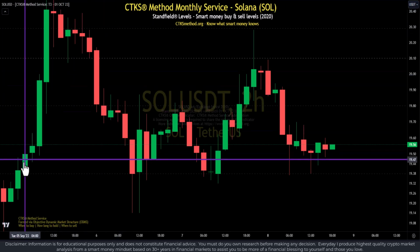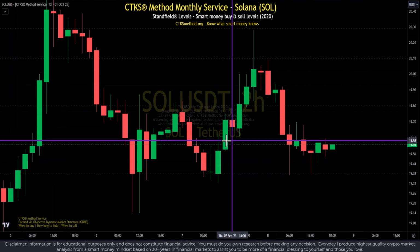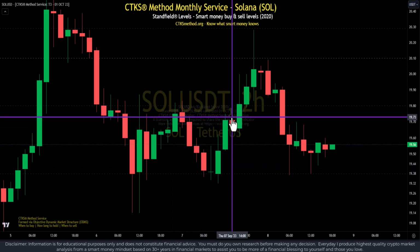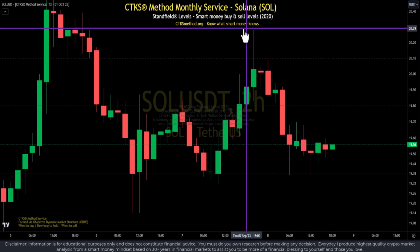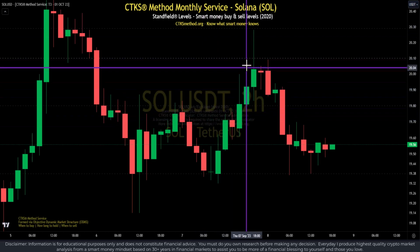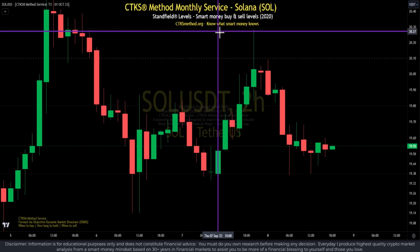What we can see currently is that Solana is trading at 1956. When Bitcoin and Ethereum were pumping up to their smart money sell resistance levels, Solana was also doing the same thing at 2010 and a higher one at 2029. What happened then? Solana couldn't make it through. Bitcoin couldn't make it through. Ethereum couldn't make it through.